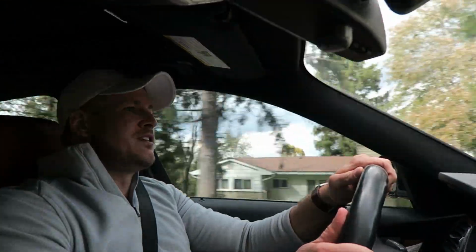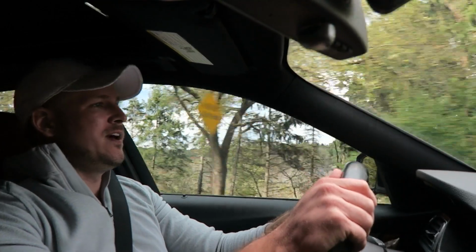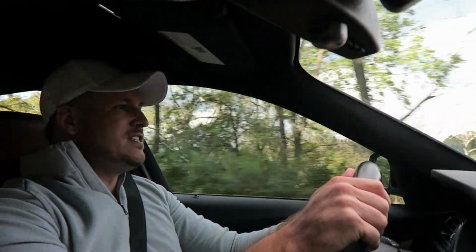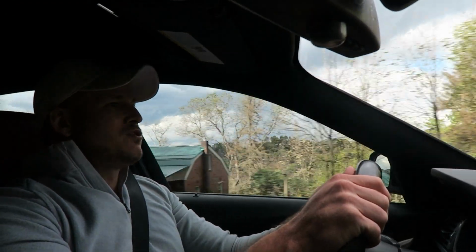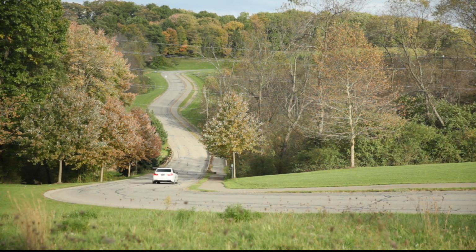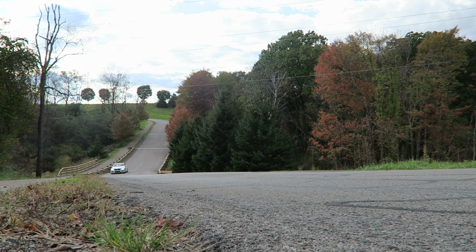And my favorite part of this mode is that when you're on the highway and you're cruising, if you let off the accelerator, you can actually see that the transmission shifts into neutral. So you're basically hypermiling to get the best fuel economy that you can. And to me, I just think that's pretty impressive.